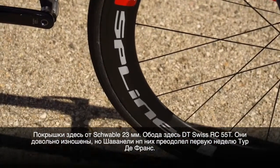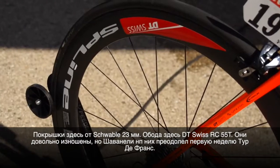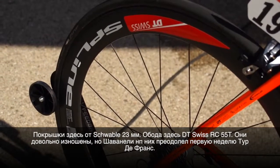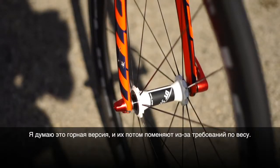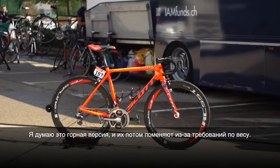He'll obviously change these depending on the course, but he spent most of the first week of the Tour de France running the deeps, but I suspect he'll swap them out for lightweight ones during the mountains and then potentially have to add weight to the bike in order to help it meet that minimum weight requirement.